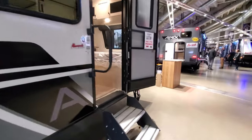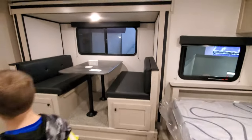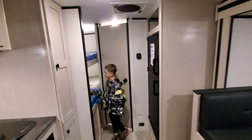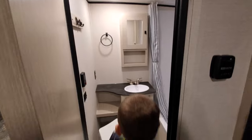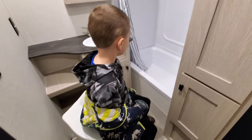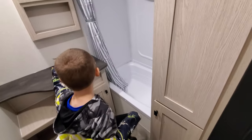And let's see the inside. The toilet. This one has a slide out. There's the bunk beds. You can take a look at the bathroom with the toilet sideways. What do you think of those sideways toilets? Interesting. Yeah. That one has a high tub too.